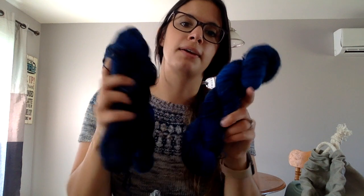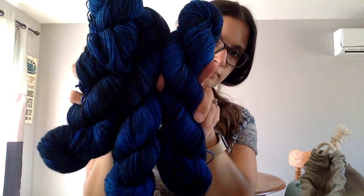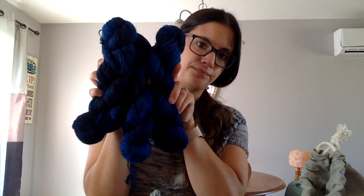But I'm currently obsessed with colorwork yokes. What do you guys love most? Do you love a stripy oversized sweater, or do you love colorwork? What do you guys like? Yeah, really, really beautiful. So this is, again, Camp Fiber Yarns by Laura, Tiramisu and Mariana's Trench. So I'm not sure yet.